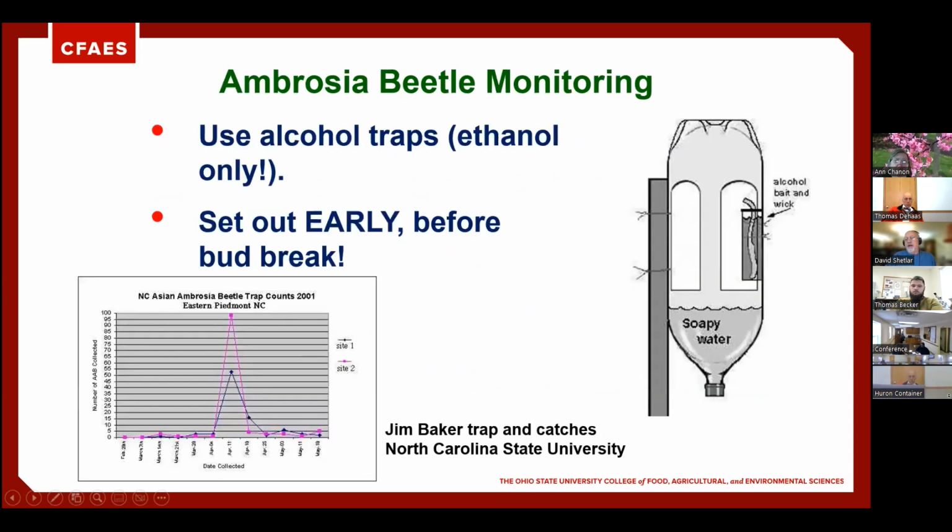How do we know when they're there? I recommend using, some people are using trap logs.